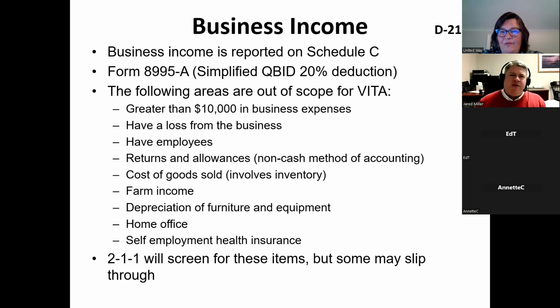So if I make $10,000 of a side business, the 8995-A will calculate and give me roughly a $2,000 deduction I get to use on my return. So it's going to reduce my amount of taxable income. It will not impact my self-employment income, which is going to be based on my net business earnings.